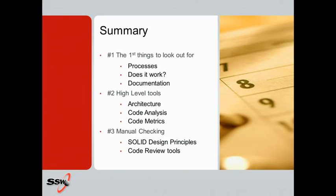I went through the tools that you use, the first things that you do in the very beginning, then the tools that you use, and then all the manual checking that you do.